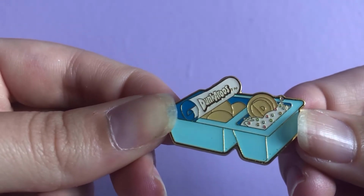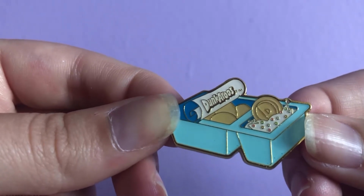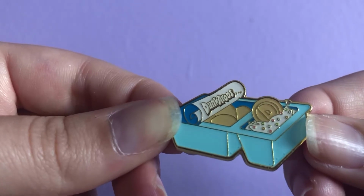So it says Dunkaroos, and it looks like we're unwrapping the box, and we see their cookies, and then we see one being dipped into the vanilla sprinkles.